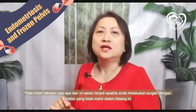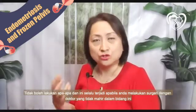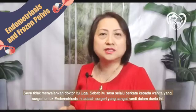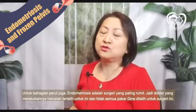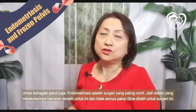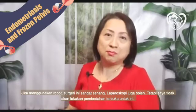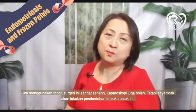It is very common when your surgery is done by doctors who are not skillful enough, not trained enough to do this surgery. So I don't blame the doctor. That's why I always describe to a lot of women that endometriosis surgery is the most difficult surgery to do in the world when it comes to abdominal surgery. When you go in and open the tummy, endometriosis is the most complicated. So doctors need to be trained to do endometriosis. Not all gynaes are trained. With robotic, it will be so simple. Laparoscopic, still possible. But I will never do it as an open surgery.